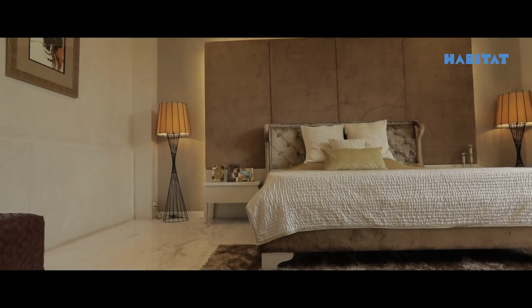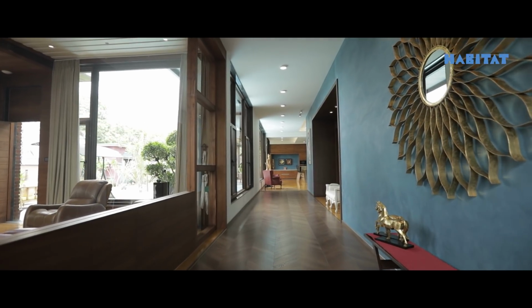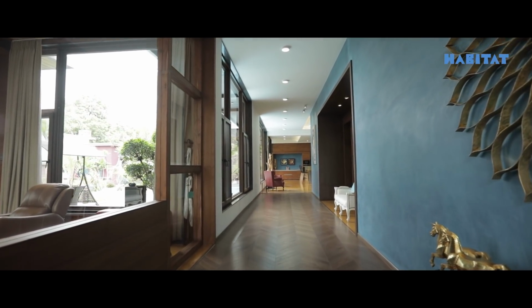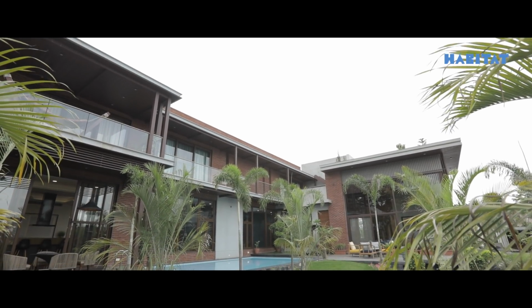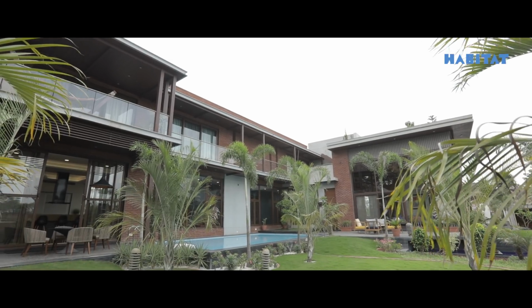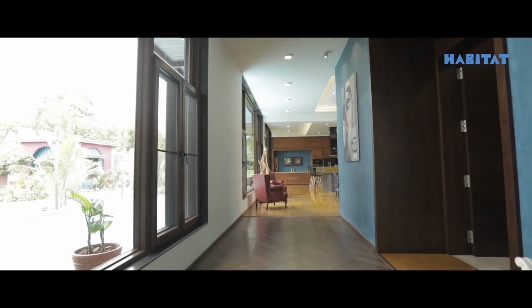While going further, you can see the bedrooms on the right side and a long walkway going towards the dining area and kitchen as well. On our left side, there is a vast extension of the swimming pool and the garden, and you'll find a blue concrete wall which gives a unique experience, with some nicely articulated mirrors and paintings. There is some unique furniture displayed in the passage, so it gives you a different kind of experience which you don't find in normal residential passages.